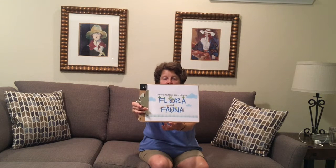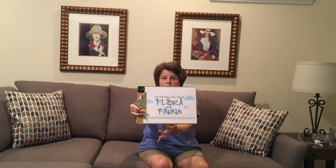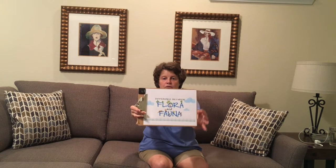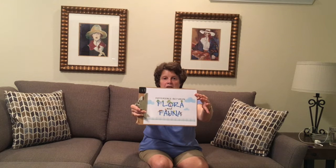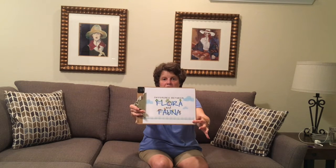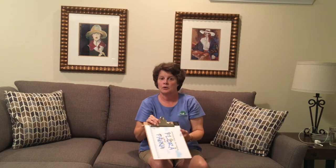The animal life lives off of the flora. If animals didn't have plants to eat and to feed on, they would not survive. So the flora is required for the existence of the fauna. What flora and fauna are we going to look at?